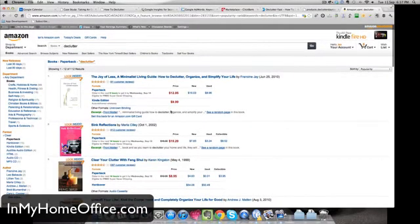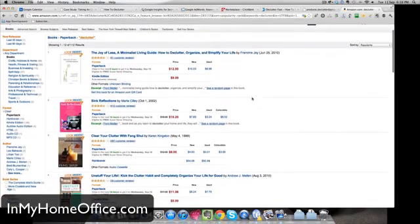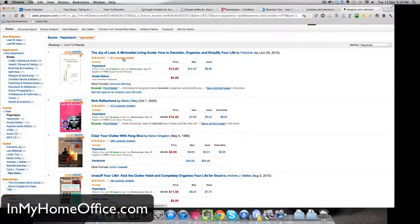All right, the next place I do some research is Amazon. Amazon is a really great place to do some good research. Just come to Amazon and type in declutter. I'm only looking at the books at this stage, and I've sorted it by popularity here. What I'm looking for is at least 10 books in here with at least a 4-star rating on the customer reviews, and I want at least 50 customer reviews.